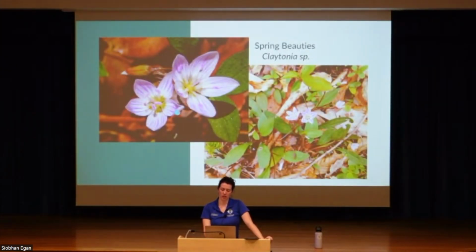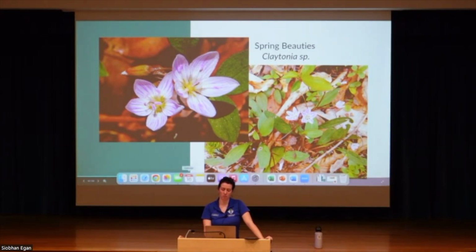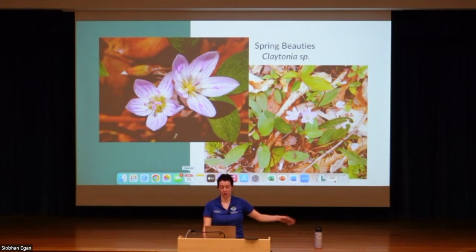This is another one I decided to highlight. This is Claytonia. It's a spring beauty. This has a bee specialist. There is one species of bee that likes to pollinate this. So if you are interested in planting for pollinators, you get extra bonus points if you plant for the specialist because the generalist will also use them for pollen and nectar.